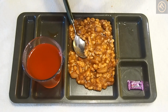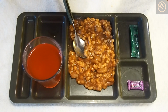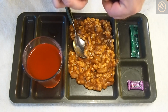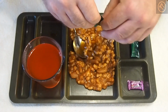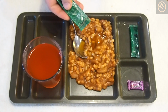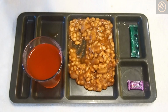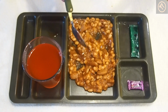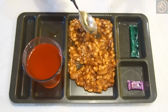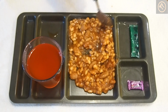So maybe, yeah, I don't know. Maybe let's try this tomato sauce. Wow, I thought it would be ketchup. It's something like oil. Well, this is definitely a flavor enhancer. So the flavor got much richer. Not very much tomato-ish, maybe, but really richer.